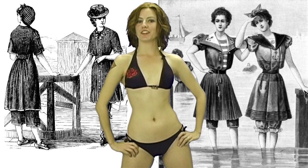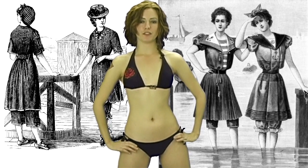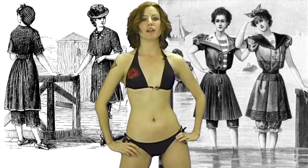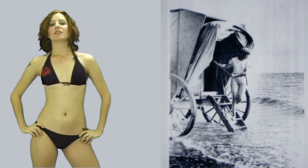In the 19th century, the two-piece bathing suit was becoming more common. This bathing suit was referred to as a bathing dress. This dress consisted of a top, which covered the female form from the shoulders to the knees, and a pair of trousers which covered the legs. These dresses were made out of flannel and would usually weigh the swimmer down.